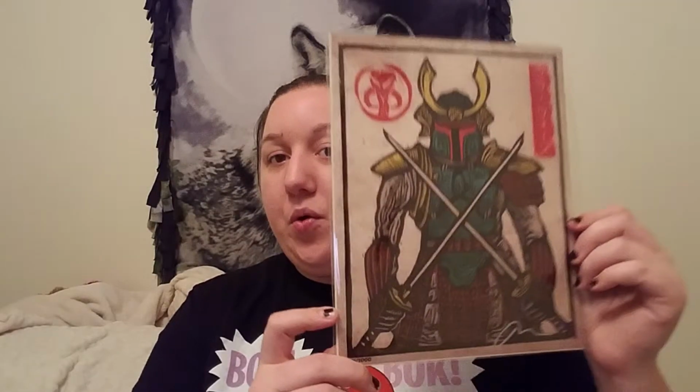Moving right along, I have what seems to be a print. All of your prints, comic books, any other collectible item that you get does come with a BAMBOX COA, which is a certificate of authenticity, to let you know that it is for real. And it is this super awesome print. It is Japanese samurai style, old world, and it looks like it's Boba Fett.